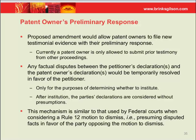Because of the timeline here, like I mentioned, it goes petitioner's petition and patent owner's preliminary response, and then the next thing that the parties see is the institution decision from the PTAB. And so the PTAB needs to have some guidelines on what to do if there are factual disputes between those two declarations under these new proposed rules. What the PTAB is proposing to do is to temporarily resolve disputed facts in favor of the petitioner.